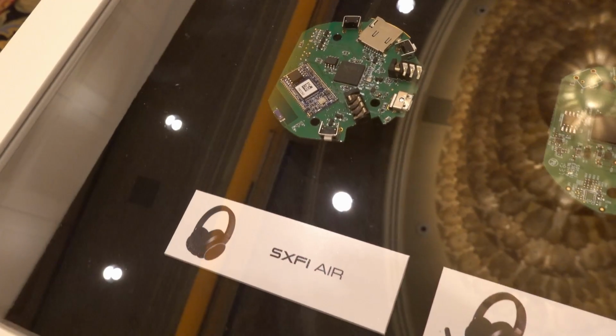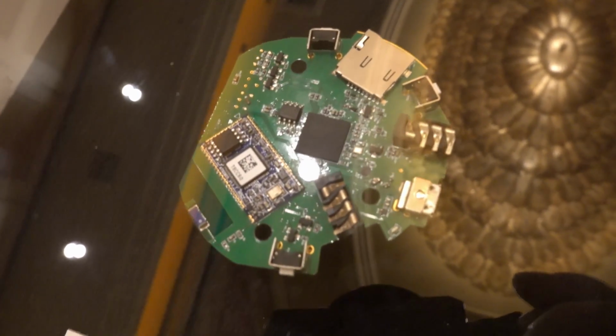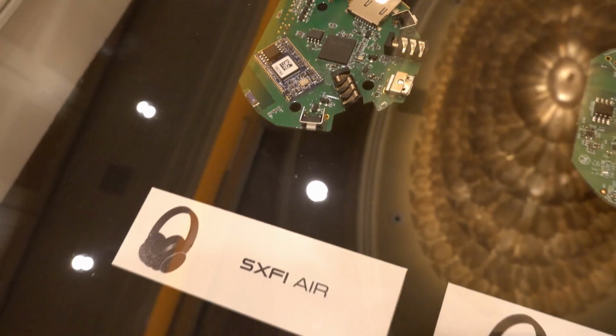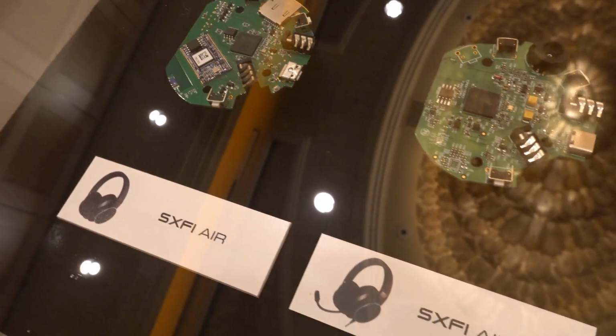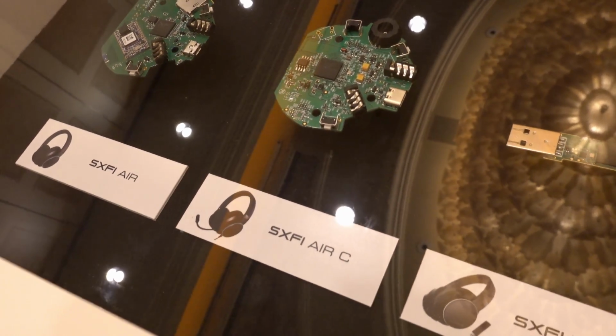And this is actually the Gen 2 of this, and we are told that Gen 3 is coming as well. A little bit of a change to the algorithm again, and really just trying to get that personalized sound, no matter what device you're using and what content you're listening to, whether it be movies, gaming, or music. Really, really exciting stuff.